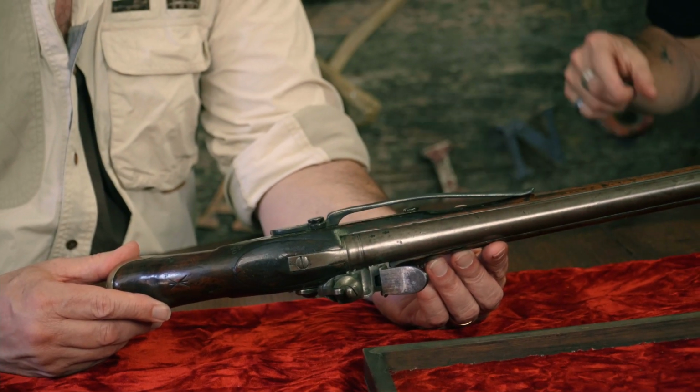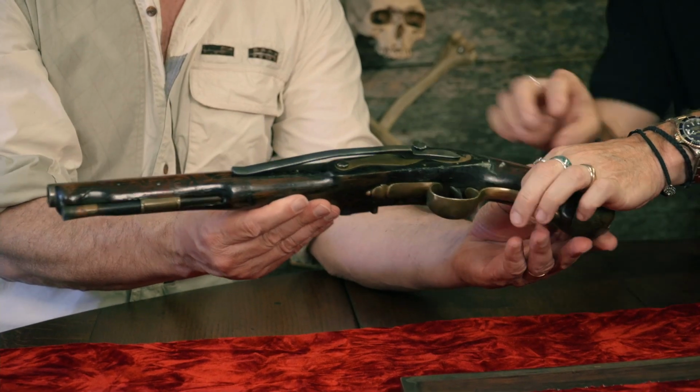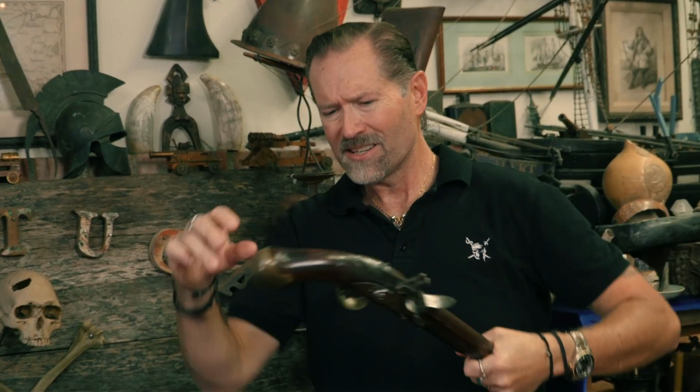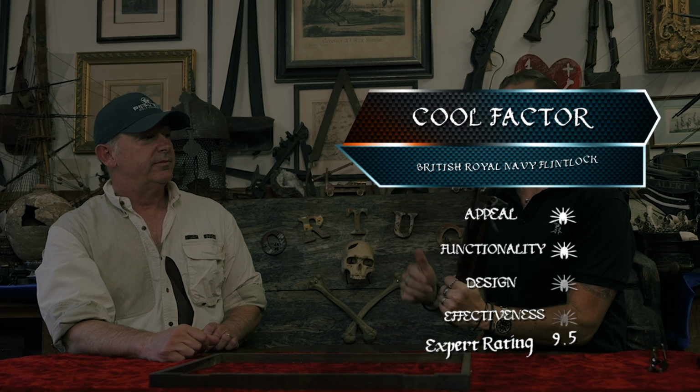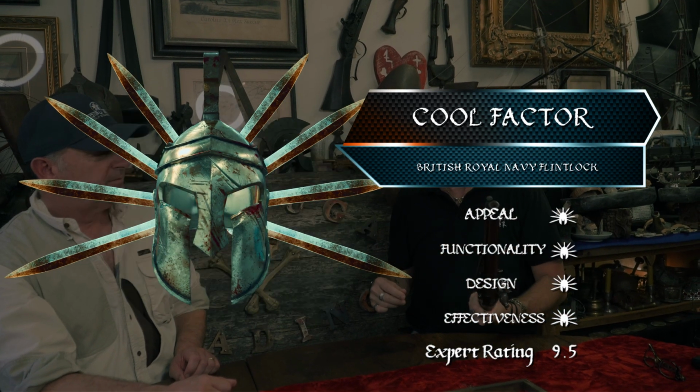I'm glad you asked. This is the original belt hook. So if you can imagine during boarding engagements, how does one carry all these weapons from ship to ship? They would actually tie a rope around a pair, which is called a brace of flintlock pistols, and put that rope around their neck. So they'd have multiple pairs, so they could fire, boom, boom, or hand off pairs to other guys who needed them. And could you imagine getting wonked on the head with that? That's going to ruin your day no matter what. Yeah. So they're a very versatile weapon.